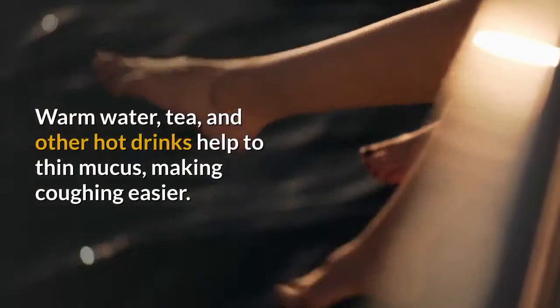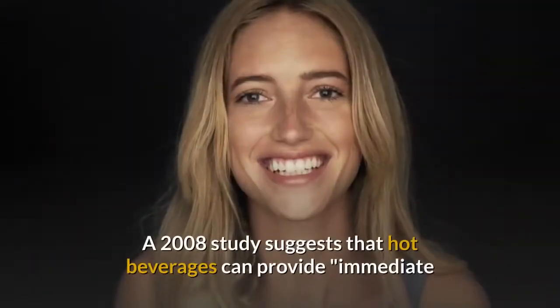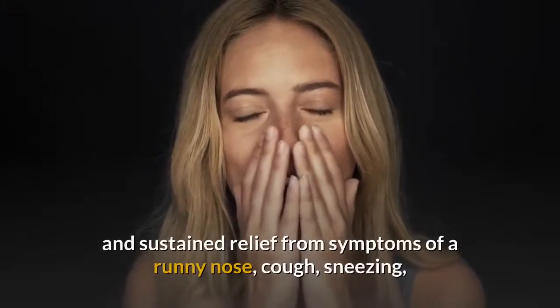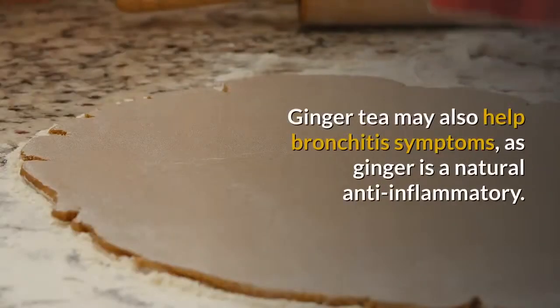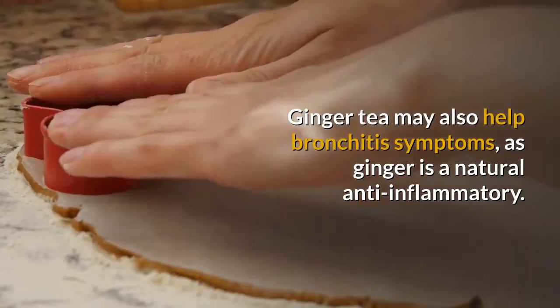Drinking warm liquids. Warm water, tea, and other hot drinks help to thin mucus, making coughing easier. A 2008 study suggests that hot beverages can provide immediate and sustained relief from symptoms of a runny nose, cough, sneezing, sore throat, chilliness, and tiredness. Ginger tea may also help bronchitis symptoms, as ginger is a natural anti-inflammatory.